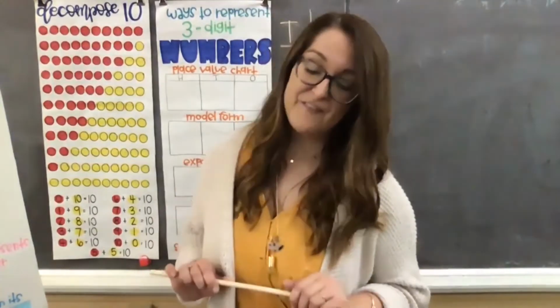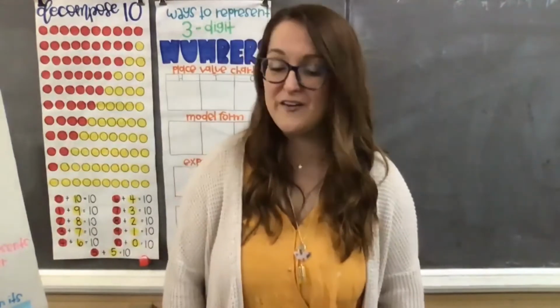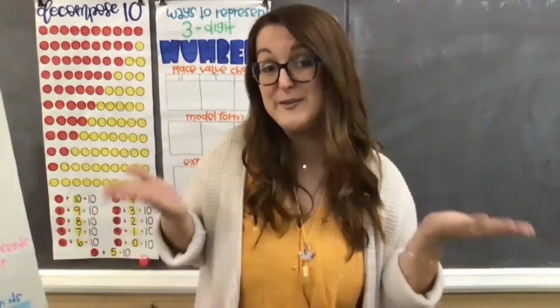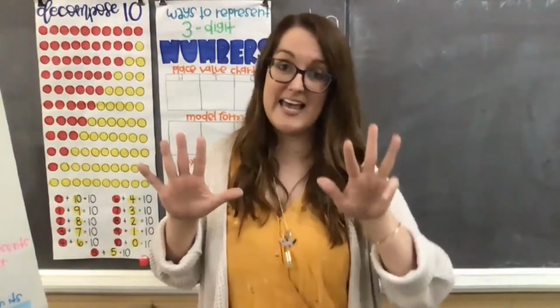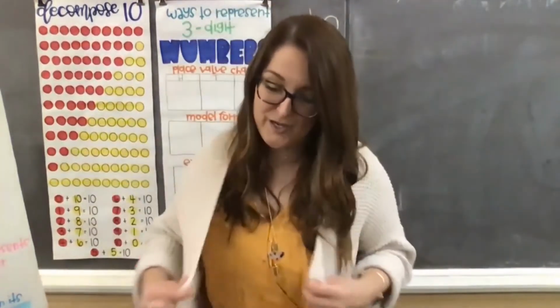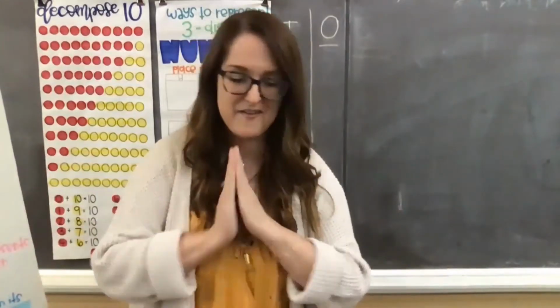1, 2, 3, 4, 5, 6, 7, 8, 9, 10. 10 ones makes 10. 1, 2, 3, 4, 5, 6, 7. 10 tens makes 100. If we want to know the value of the tens, then we skip count. 10, 20, 30, 40, 50, 60, 70, 80, 90, 100 ones. 100 ones is the same value as 10 tens. Let's do it again. Yay, nice job, friends.